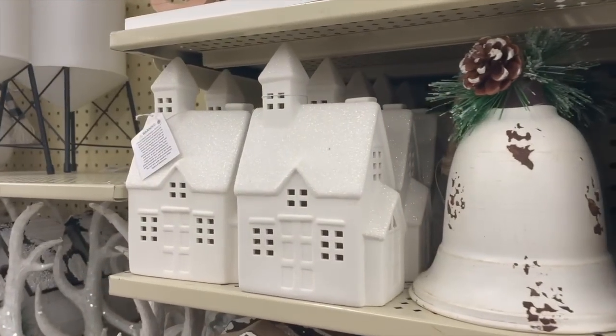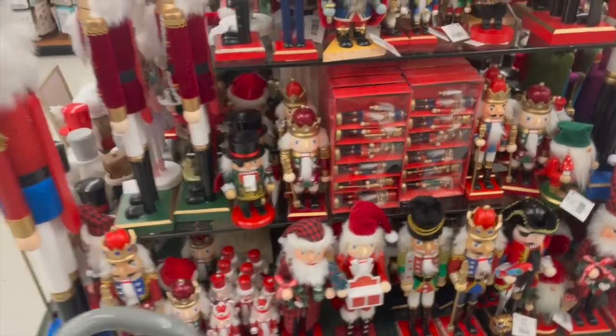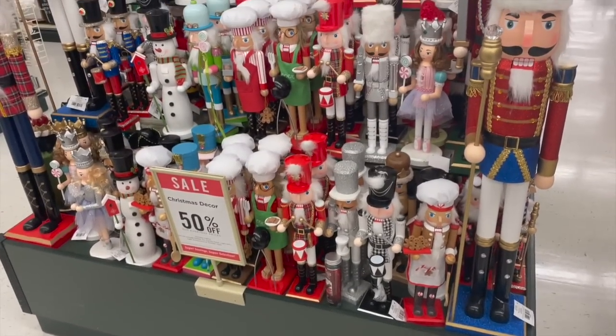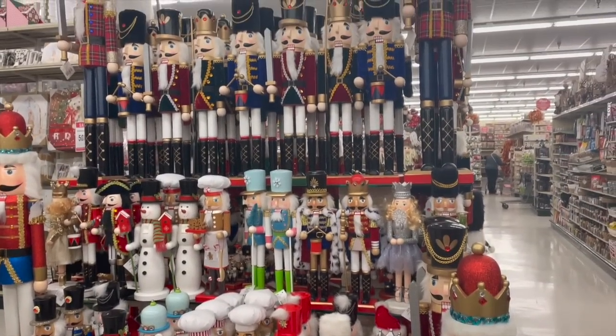And then I was just showing these houses. I have those, that I actually have that church with the glittery top. This thing was full of nutcrackers. So many to choose from. And then I was showing my daughter this one really pretty one because I am doing her room in nutcrackers, like a little spot in her room this year. I thought that was pretty.